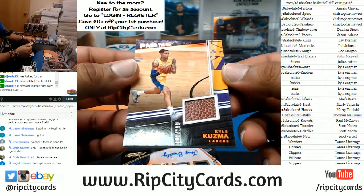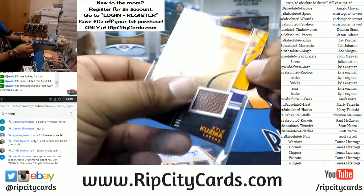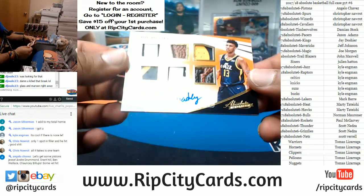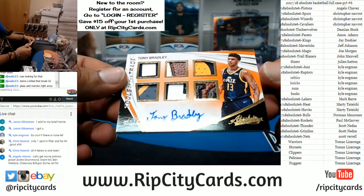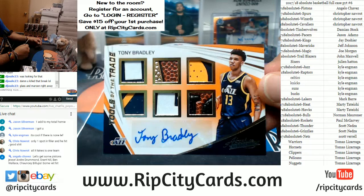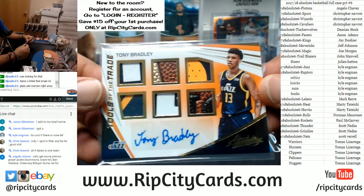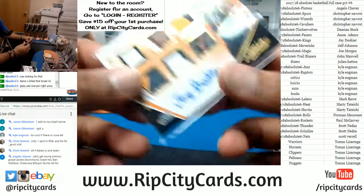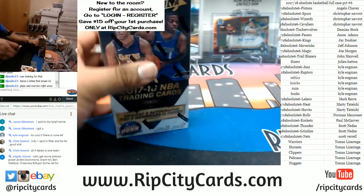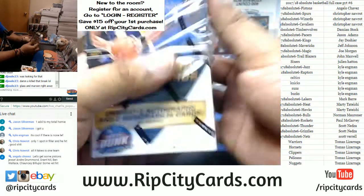For the Lakers, Kyle Kuzma to 199. Pass the Rock relic. For the Jazz, I was really hoping this would be Donovan, but it's Tony Bradley. Very nice looking RPA though for the Jazz, numbered to 25. Very nice. There you go, Kyle. That's a nice card, that Tatum. Ridiculous. Two maroon encased in one case. That's really nuts. That's really nuts.